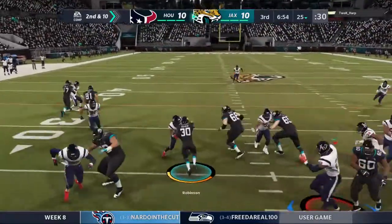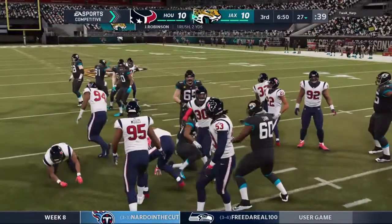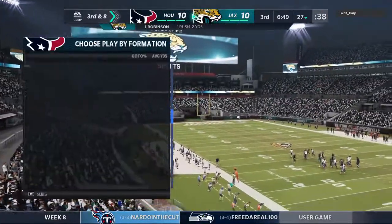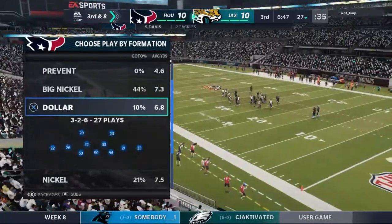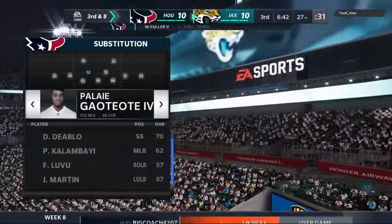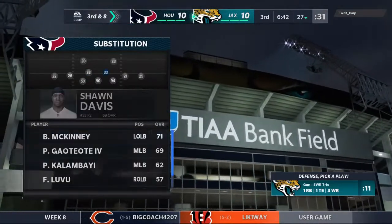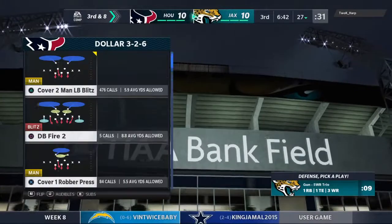Now a first carry here for Robinson. And he's upended after a gain of 2 out to the 27. Well, that's a good start to this drive on the defensive side of the ball. Force the incompletion on first down, then you're able to shut down the running play on second. Yeah, I wouldn't be surprised now. A little bit of pressure going at the quarterback in an expected passing situation.